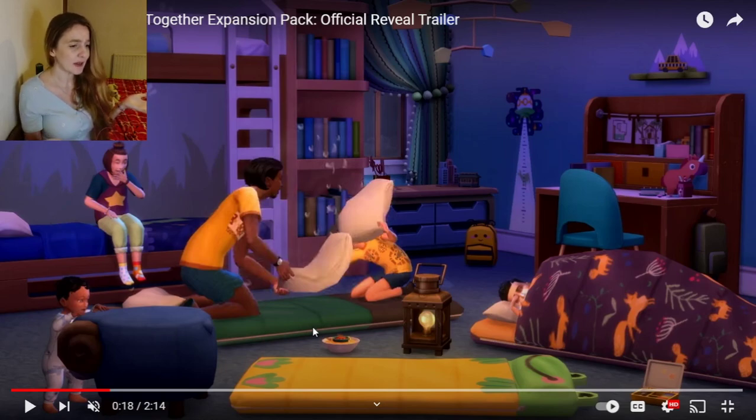So it looks like maybe sleepovers will be a proper thing now, because I think the only way you can get a sim to stay over at the moment is a romantic interaction, where it's like ask them to stay the night. And you can't be asking all the neighborhood kids to come and stay the night. You'll be on some kind of watch list. So maybe this is some kind of party event thing.